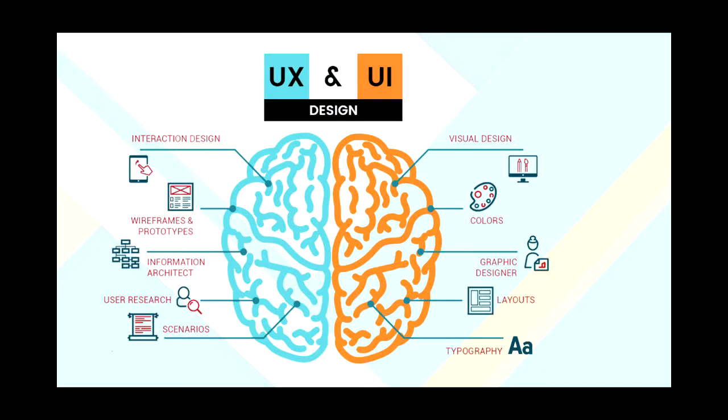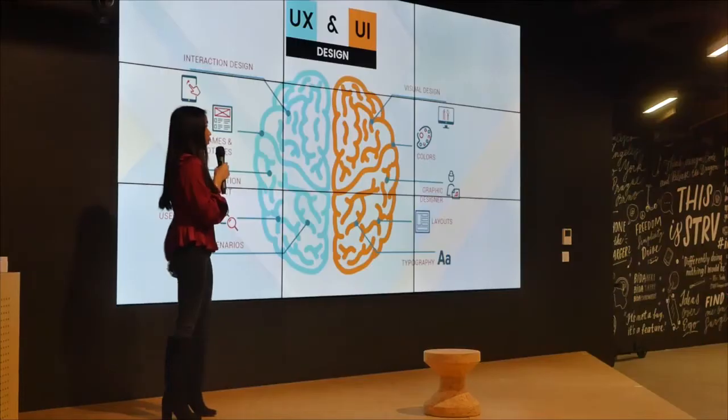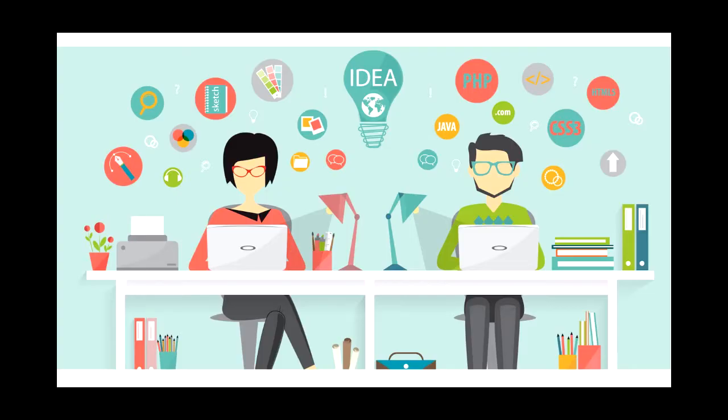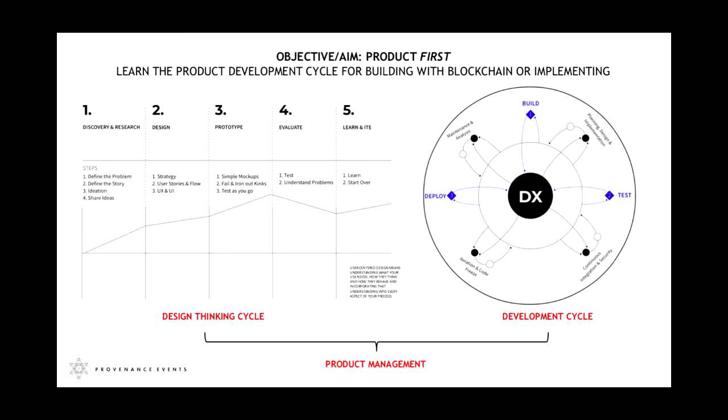So two types of designers, UI and UX. I won't go into them, but you can see the differences for yourself. So it's very important to keep in mind when you're building a product, the users and the customers, people who are going to be using your product. So there's a team of a designer and a developer working together from the very start. And this is our product development cycle that we've put together over the past year. It's the design thinking model and the development cycle, which equals product management.